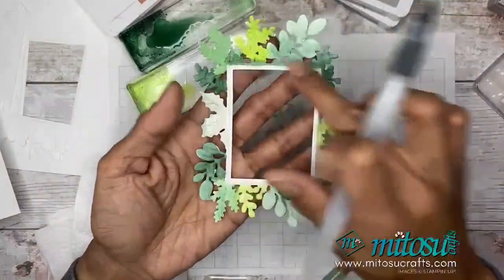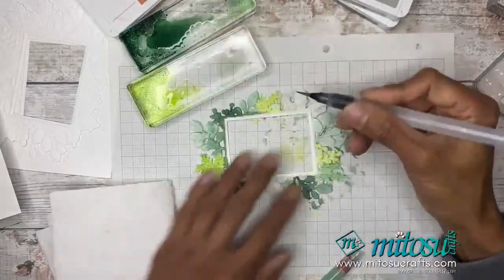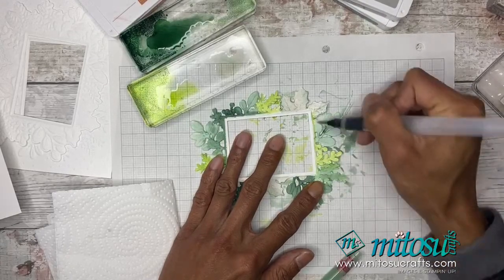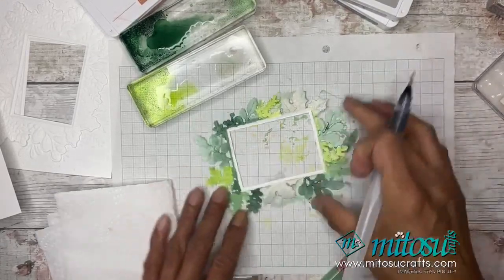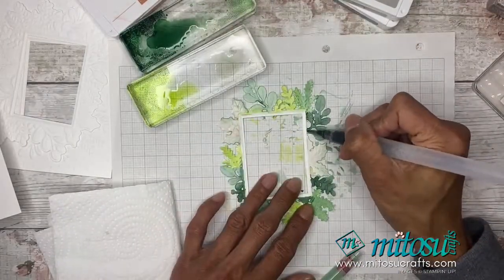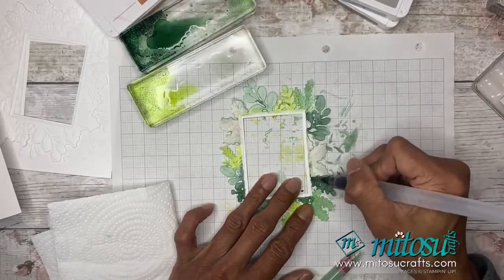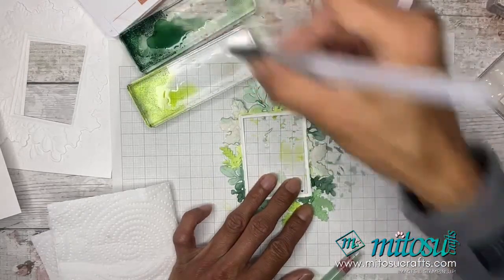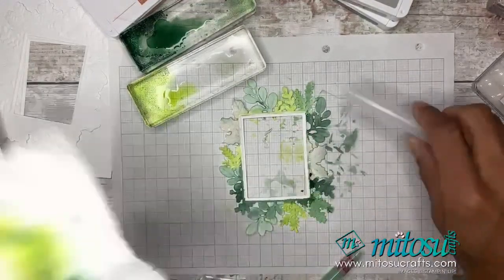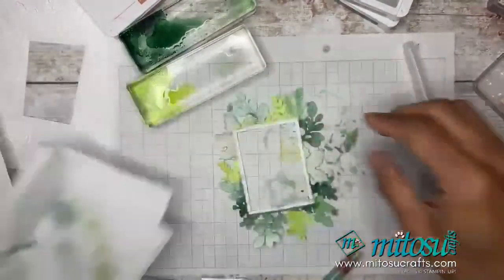Now you can see I've gone over the border, but you can take your time a lot more than what I've been doing. I'm just going over and tidying it up. But it's watercolor and it's handmade. It doesn't have to be perfect all the time. That's what I keep saying to myself. Anyway, right, that's it. I'm gonna stop. Oh, one more there. Right, I'm just gonna keep that.